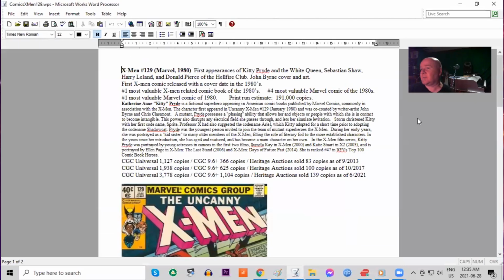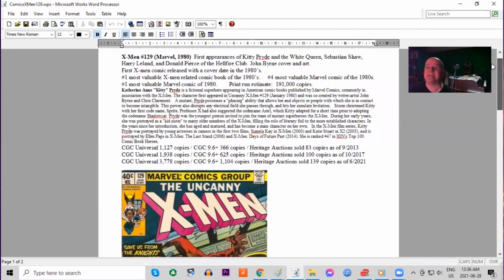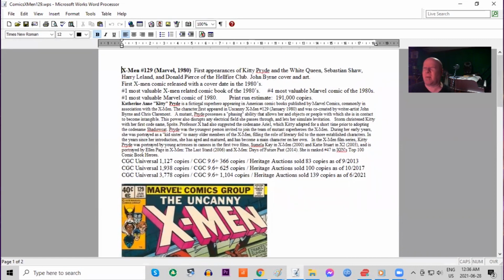And it features the first appearances of Kitty Pryde and the White Queen. John Byrne cover and art. It's the first X-Men comic released with a cover date in the 1980s, as it is the January 1980 issue, technically published at the end of 1979. And again, print run estimated at 191,000 copies.